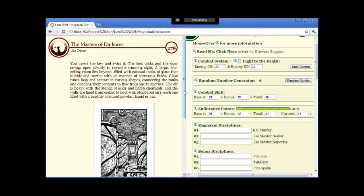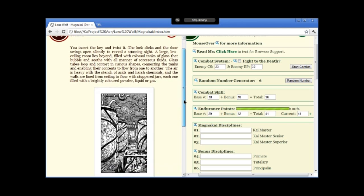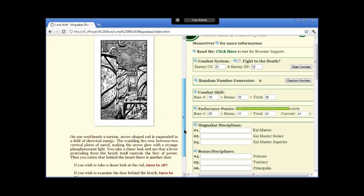and harsh chemicals, and the walls are lined from ceiling to floor with stoppered jars, each one filled with a brightly colored powder, liquid, or gas.